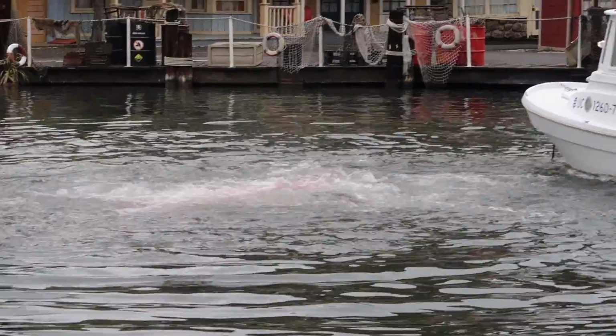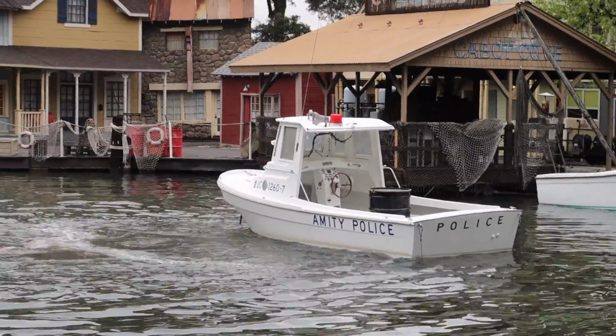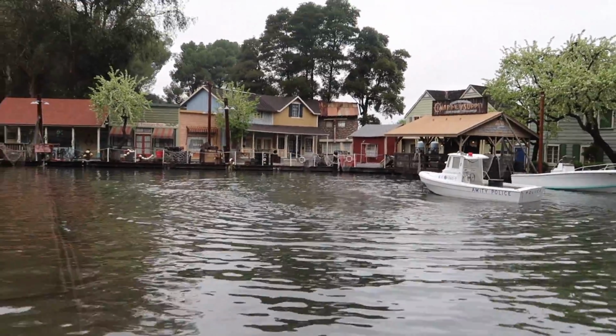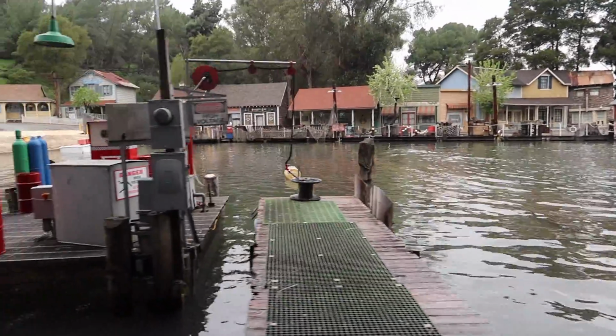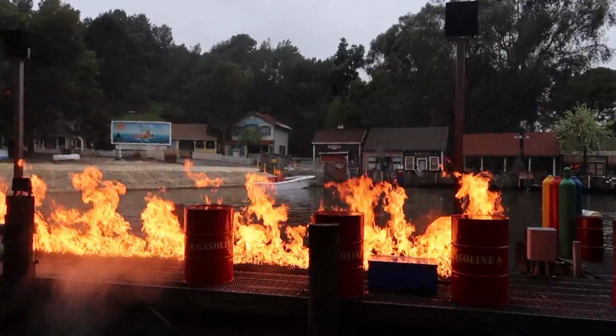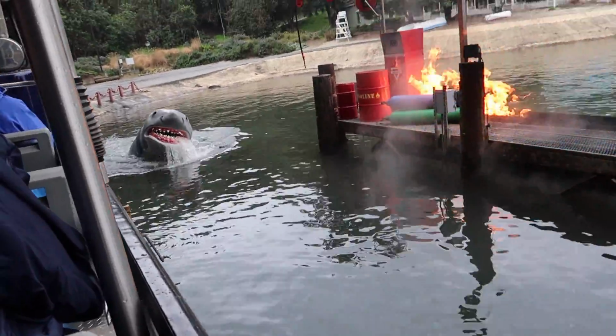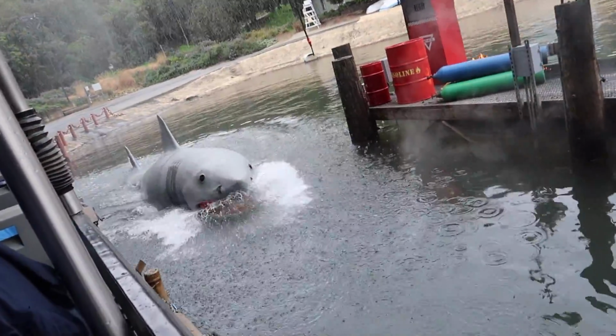Okay, I think we all better stay seated. I don't want anybody falling into the water here. Okay, clear the area. And I think we gotta keep our eyes open for that shark. You never know where it's gonna pop up next. It's attacking us!